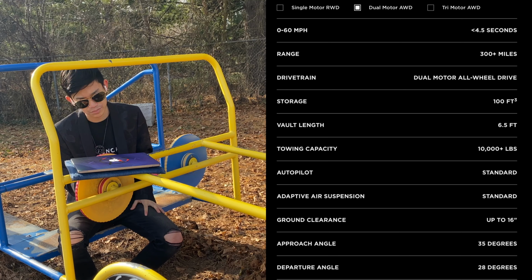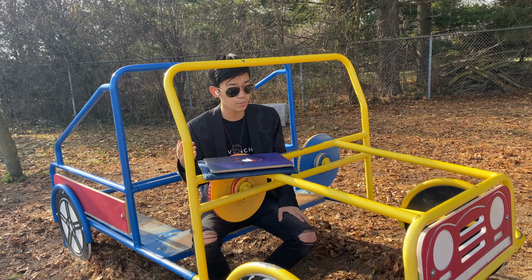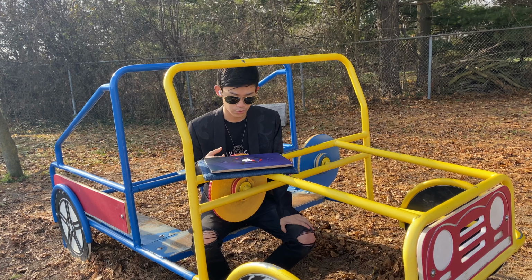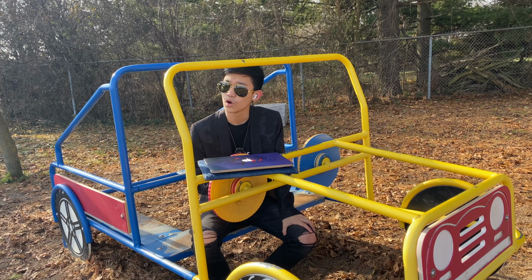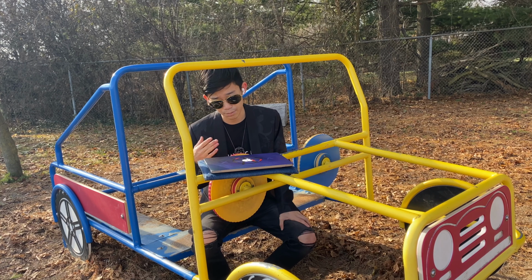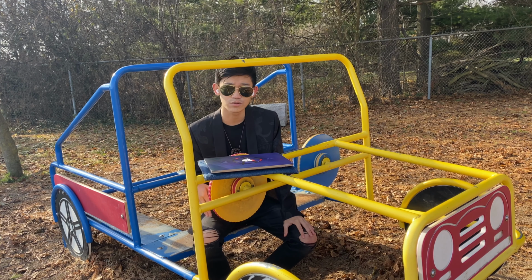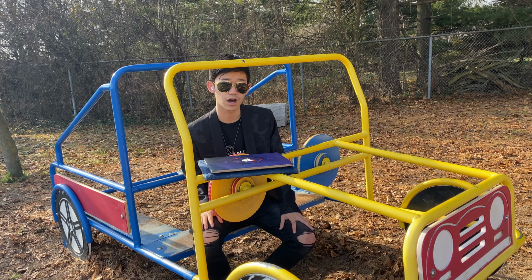And basically the biggest point of why you would upgrade to the dual motor or tri-motor is the battery. For the single motor one, your range would only be 400 kilometers or 250 miles. But if you upgrade to the dual motor, your range becomes 300 miles or around 500 kilometers, I think. And if you upgrade to the tri-motor one, that would get you 800 kilometers or 550 miles, I think. I can't really do that conversion that fast in my head, but yeah, it's about 550 miles.